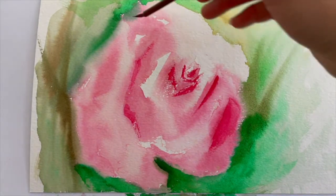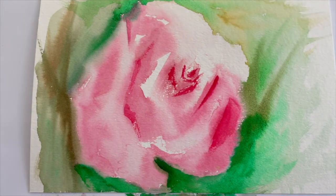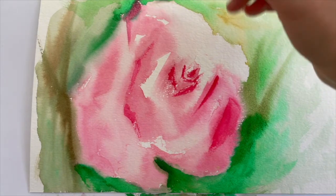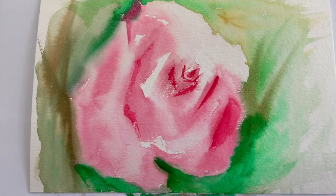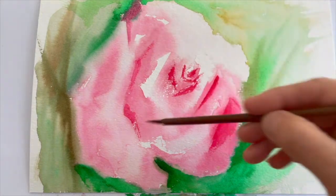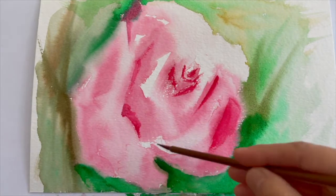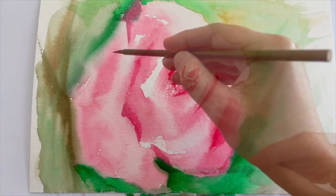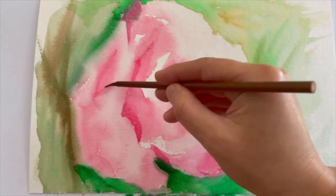There is a formulation difference between student and artist professional grades, which does affect how they perform. There are obvious differences between brands, where some student grades perform better than others, and some artist grades have similar performance to the better student ones. But when compared to a true high quality professional watercolour, the result is like chalk and cheese.